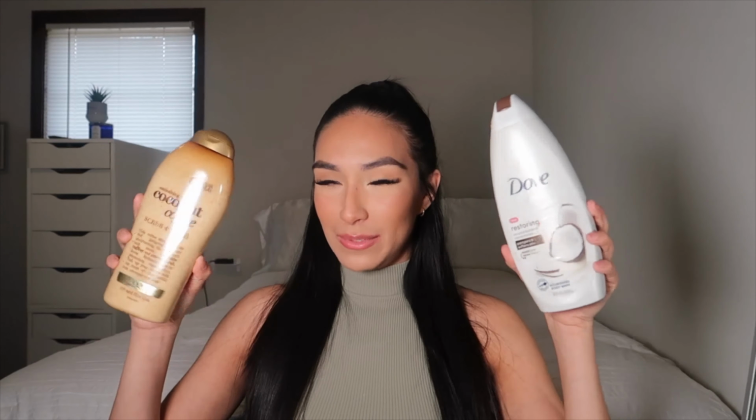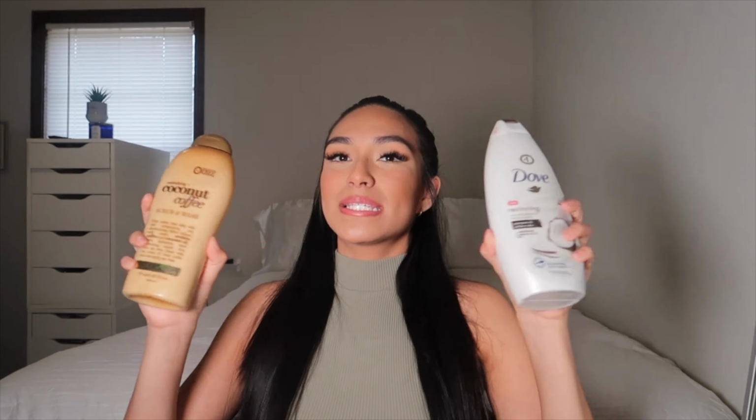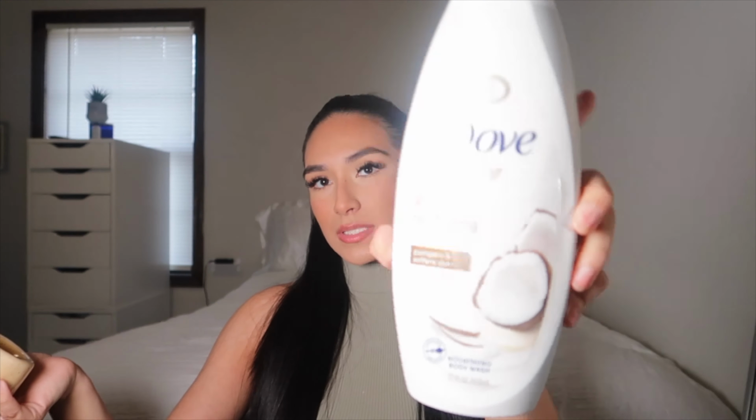Next, I have body washes. Now, I love me some coconut. You will see in this video I love coconut. My holy grail is Dove, the coconut butter and cocoa butter, and this is what it looks like. This smells so good. You just feel clean and it makes you smell good, and the scent lasts a pretty long time. If you have not smelled this, it smells so good.